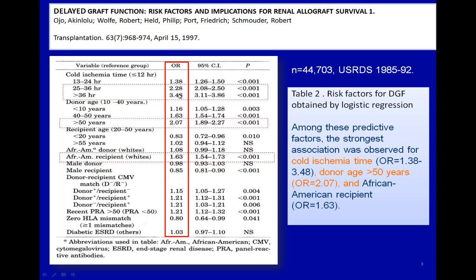What he found is that as your cold ischemic time gets prolonged, your odds ratio to develop DGF goes up. He also found that if the donor age is more than 50 years, the likelihood of developing a delayed graft function is higher, and if the recipient is African American, you have more chances of delayed graft function.